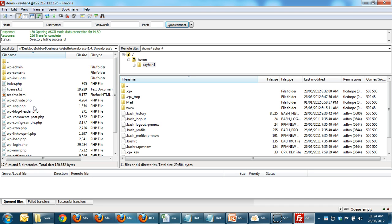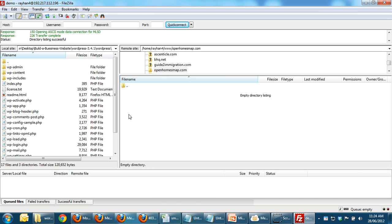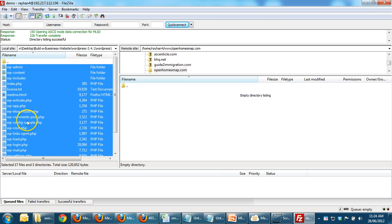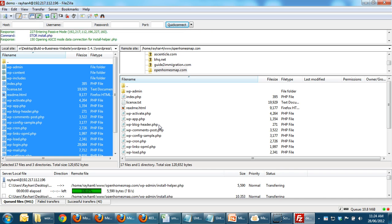Now, all I have to do is go to my right-hand side, find the right website that I want to upload that to. The reason I say that is because I have a lot of websites, as you can see here, and the one I want to upload this to is openhomesmap.com. So I click on that, and all I will have to do is select all of the files on the left-hand side, hold my mouse key down, and drag them to the right-hand side, and they will transfer automatically to my server.